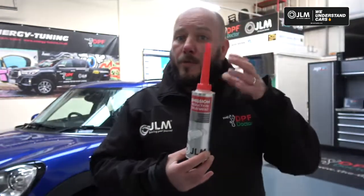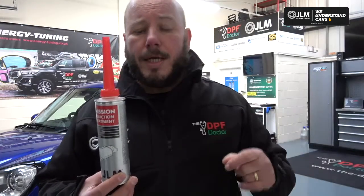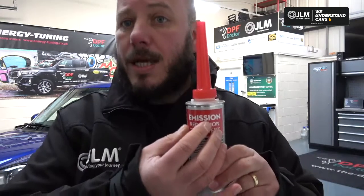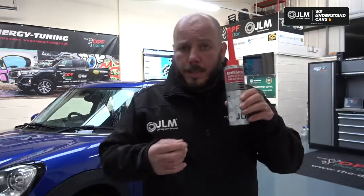Now, when we're saying new, we've had a rebrand. It is the same fantastic formula that was used in the catalytic exhaust cleaner, but this is now easier to understand and easier to pick out when you need to use it. So this is a fantastic pre-MOT treatment.